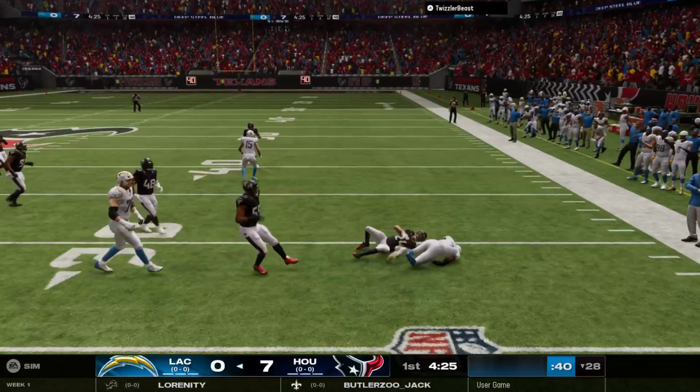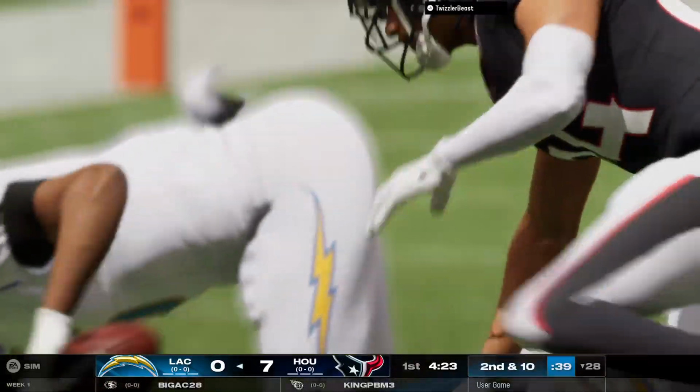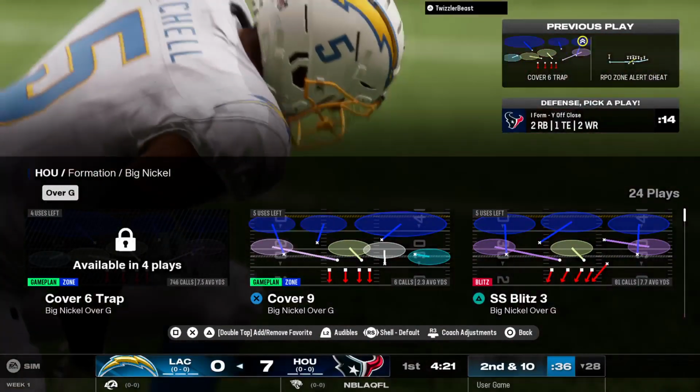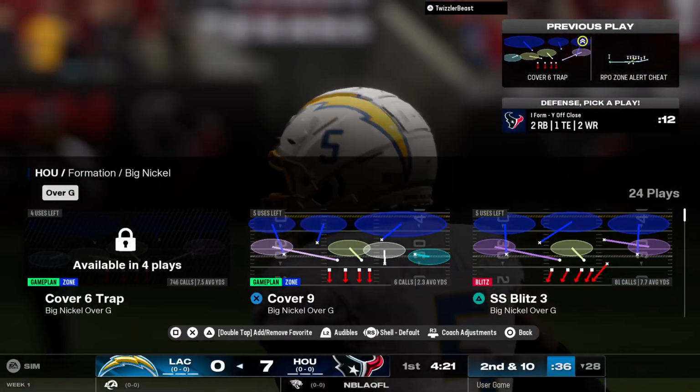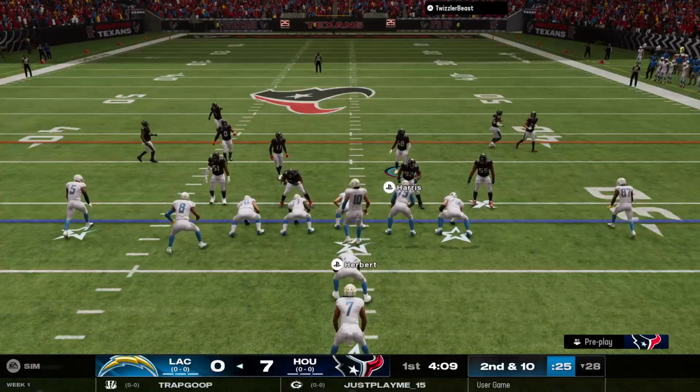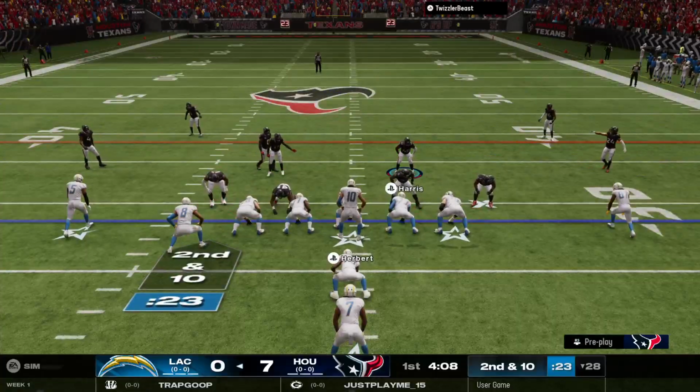They'll begin with a quick completion to the right side. And they had that one contained right at the line. Derek Stingley putting that play to bed. Yeah, the defense was all over that throw. Able to stop it right at the line. They could smell that one coming, and they sniffed it out in a hurry.